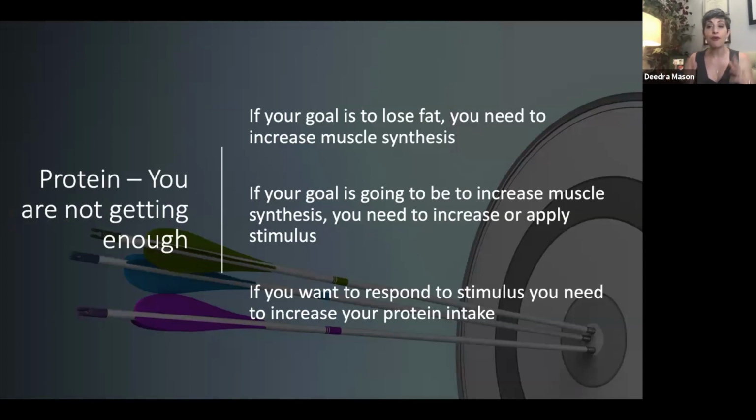If your goal is to have a robust hormonal balance or hormone integrity, then you need to increase muscle synthesis. If your goal is to improve both physical strength and mental strength, then you need to increase muscle synthesis. If your goal is to increase your muscle synthesis, then you need to apply the proper stimulation to do that. This means fitness, exercise, and movement, they all come into play. No matter what you call them, we're going to get out there and we're going to play with movement. If you want to respond to that stimulus, you need to increase your protein intake.